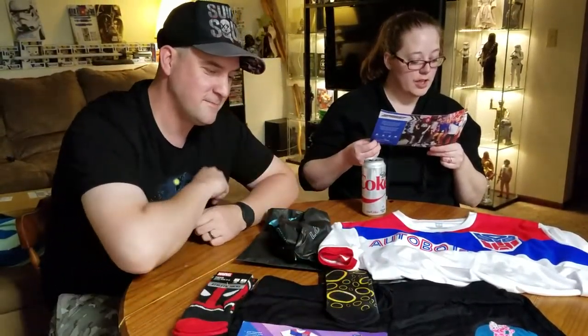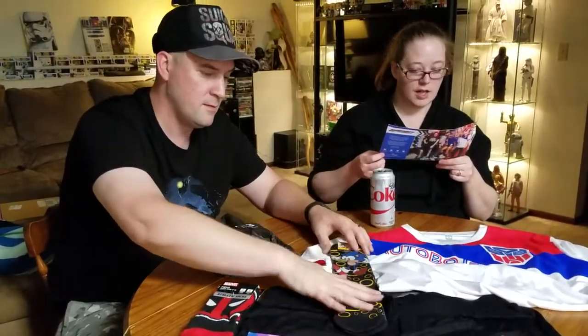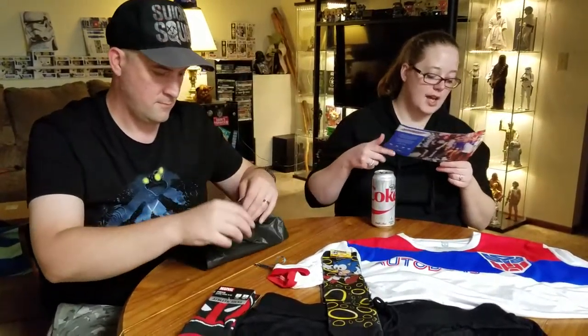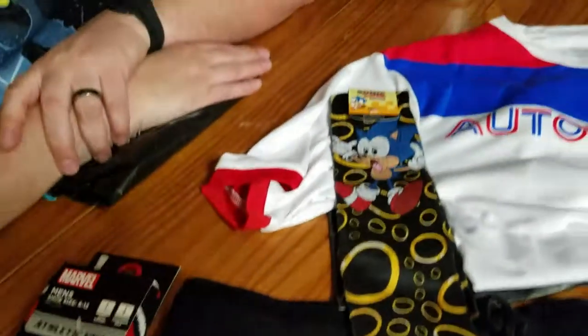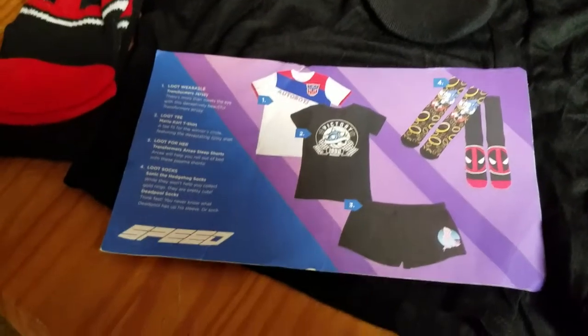Loot for her. Transformers Arcee sleep shorts. Arcee will help you roll out of bed with these pajama shorts. And the loot socks, Sonic the Hedgehog socks. While they won't help you collect gold rings, they are pretty cute. And the Deadpool socks. Think fast. You never know what Deadpool has up his sleeve or sock.